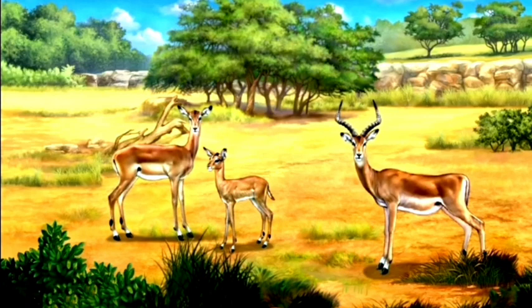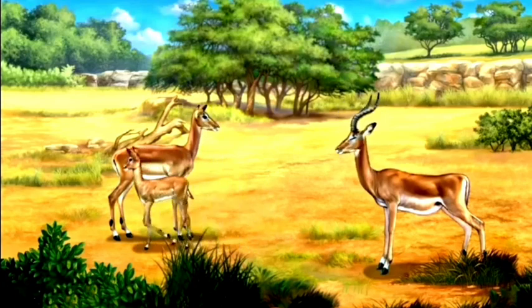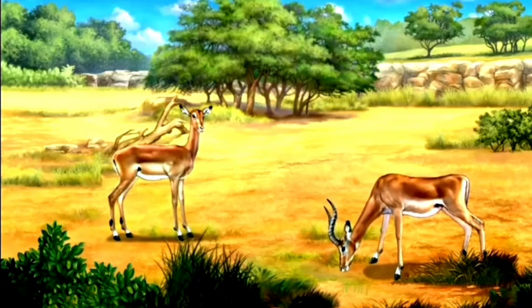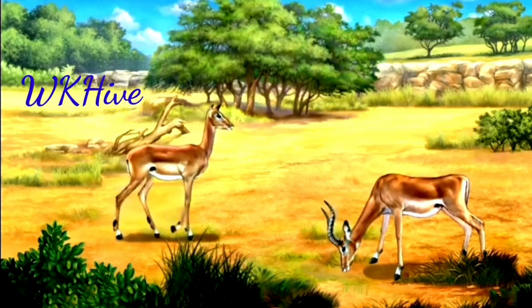Impalas that are frightened by a lion or cheetah can make a barking sound. Then the entire herd starts jumping and turning in different directions. This confuses the lion or cheetah because it doesn't know which way the impalas will run.